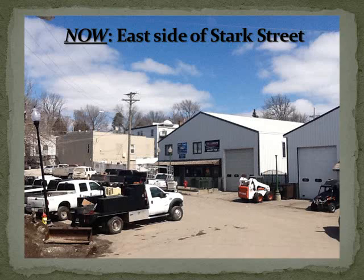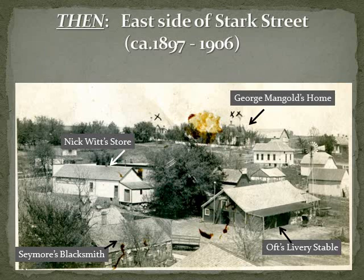When we look north along the east side of the street today, there's two prominent business locations that held businesses more than a century ago. One is where Jeff Priest has an office shown in the center of this photograph, and the other is on the corner to the left in a building owned by Bruce Johnson. This is what that portion of town looked like about 1900.